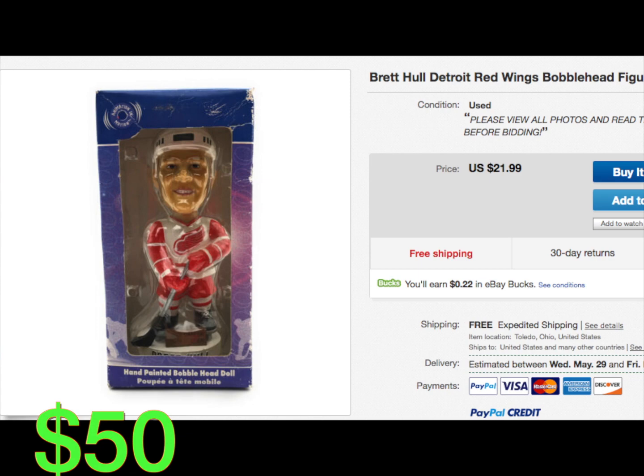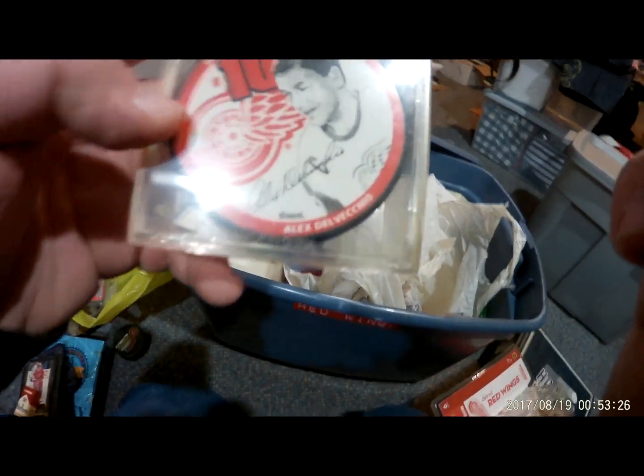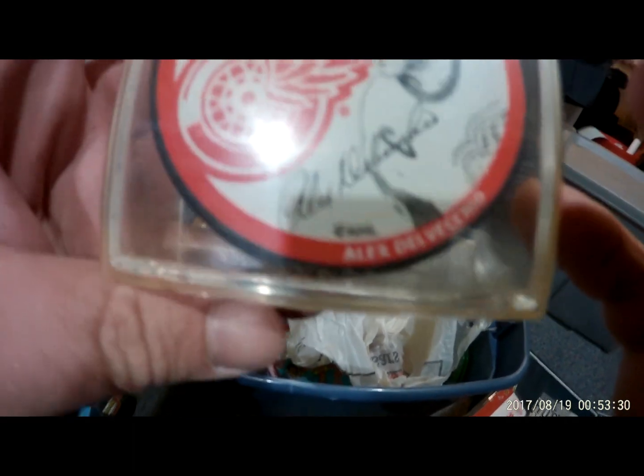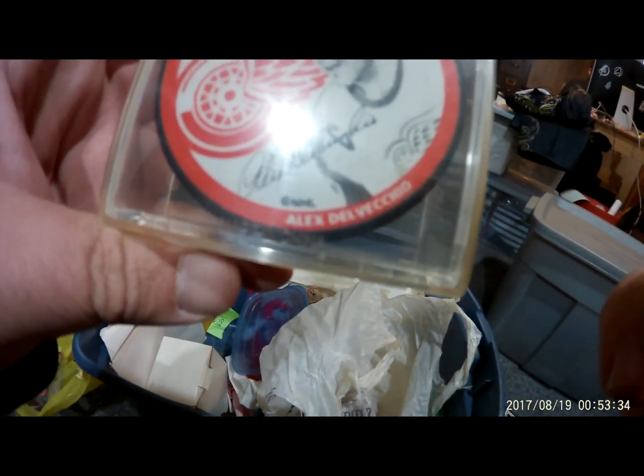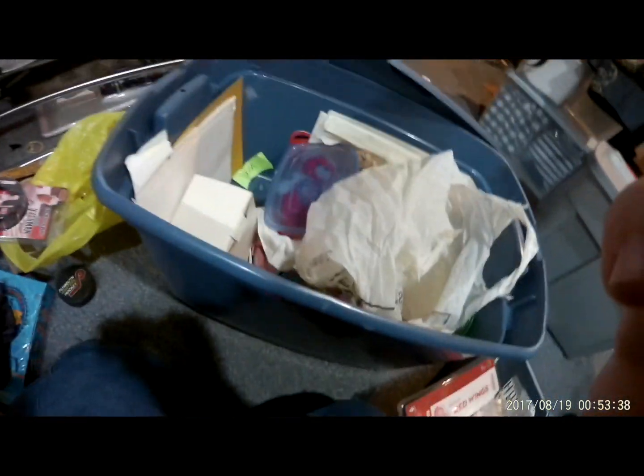Well, here's something. It's in a little plastic case. It's a puck. What's that name on there? Alex Del Vecchio. Alex Del Vecchio. All right.